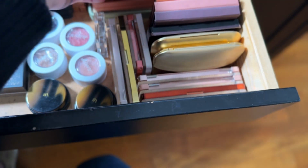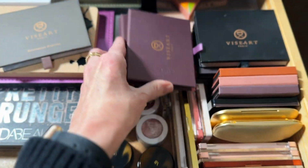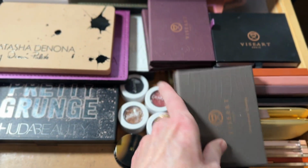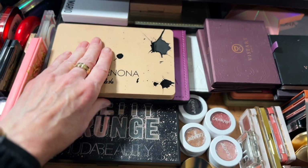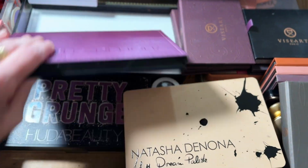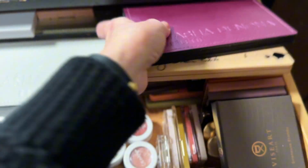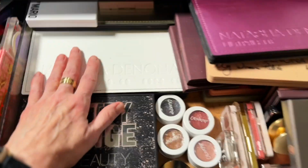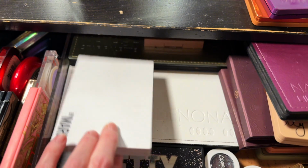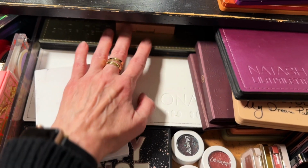Let's see. You guys, I hate to say this, but while we're digging around in all my Natasha Denona, it has got to be close to time for her to release a new palette. Is anybody else just sort of waiting? I'm kind of waiting. I know it's close. Okay, I can feel it. Okay. Well, clearly back here, y'all know how I feel about this palette. Ugh, so sad.